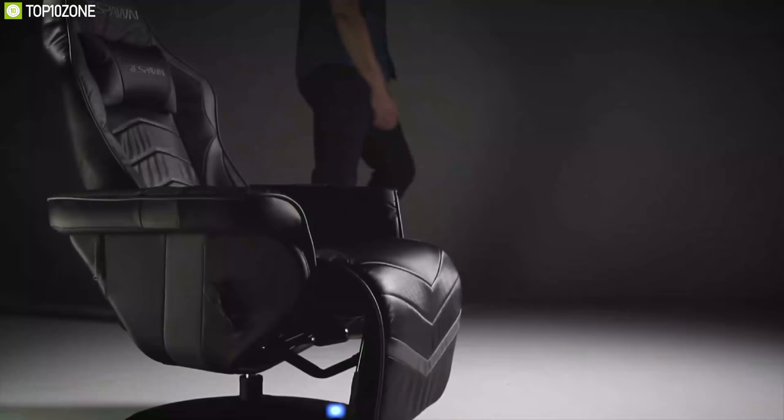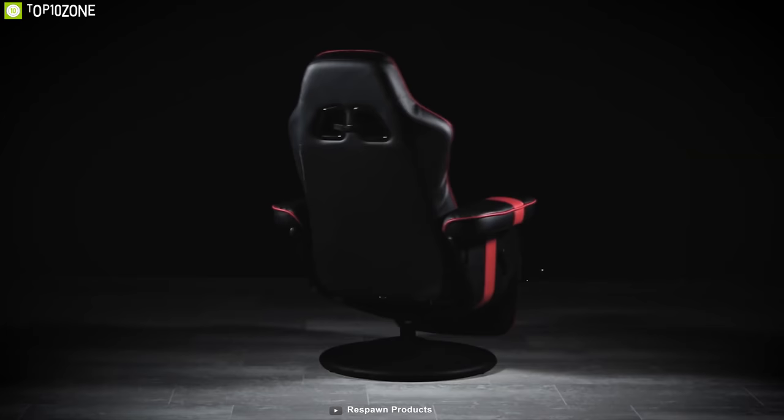The Respawn 900 is a unique racing-style gaming chair that is built to provide high performance in the battlefield.